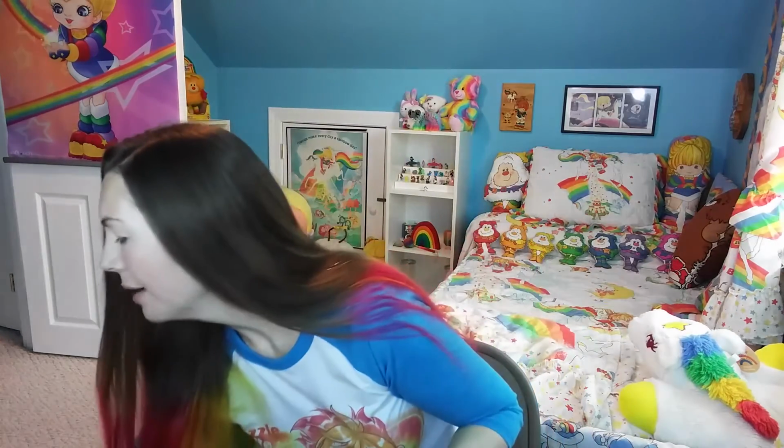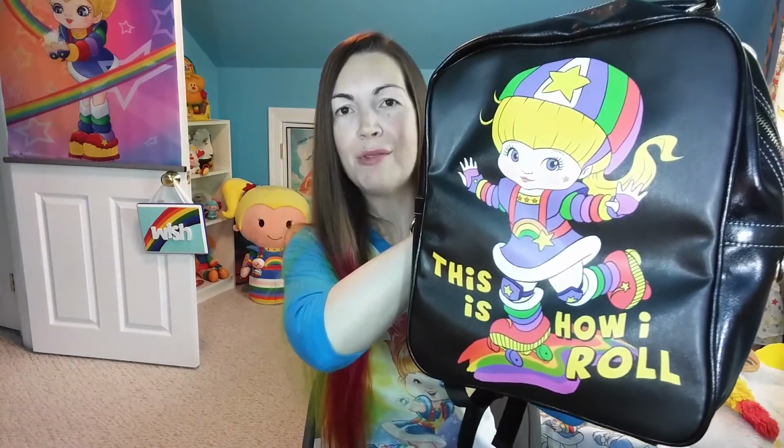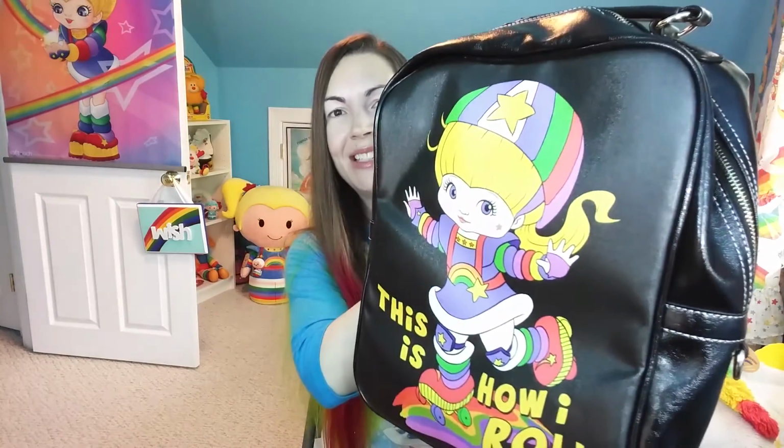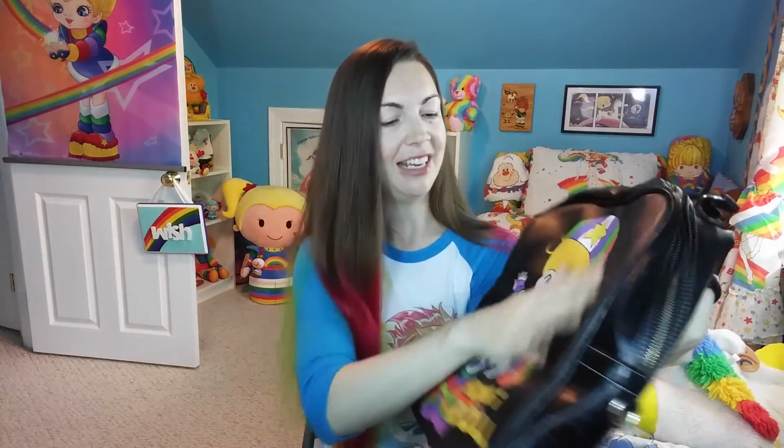The first one is a backpack, and it's got Ellador's "This Is How I Roll" design, Rainbow Brite on her roller skates. So cute! And it's really bright and shiny, and this whole thing is really good quality. It's made out of PU leather, which I looked up to see what that meant. It's polyurethane leather, so it's fake leather or whatever. But it feels really hardy, like it's gonna hold up really well. It does not feel like a cheaply made bag at all.